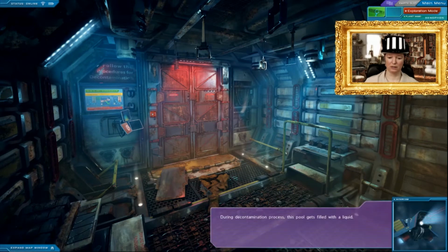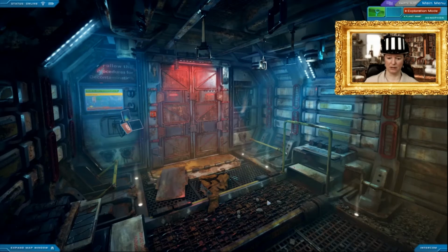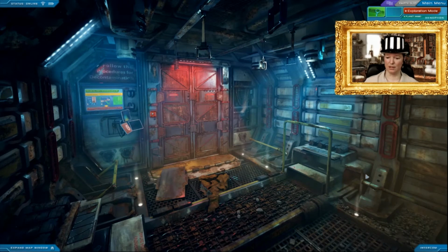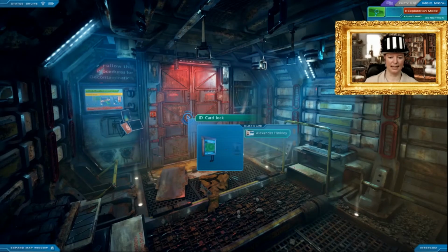Decontamination pool. During the decontamination process, this pool gets filled with a liquid. Okay. Oh, and what's this? Contaminated liquids are drained through this outlet. Waste disposal, right-ho. What else? That's it. So, let's try the door again. Access key lock. Alexander Hinckley. Yes, do that.